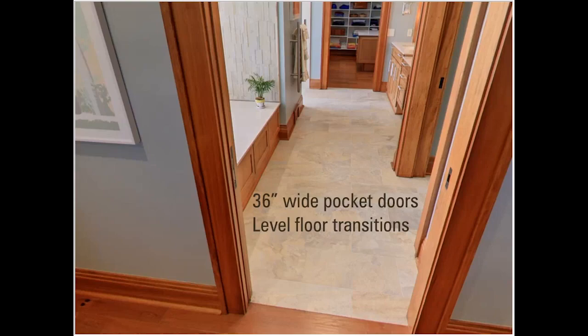You'll also notice the use of pocket doors in these two areas, entering the bathroom and leaving that bathroom. So they slide out of the wall, saving some square footage that would be valuable in both of those rooms. So 36-inch wide pocket doors are strategically placed through the house.